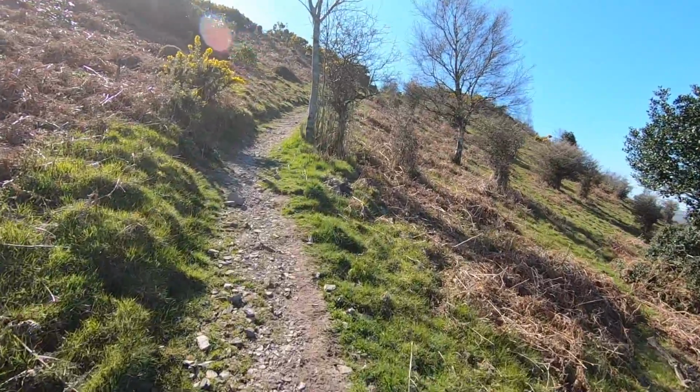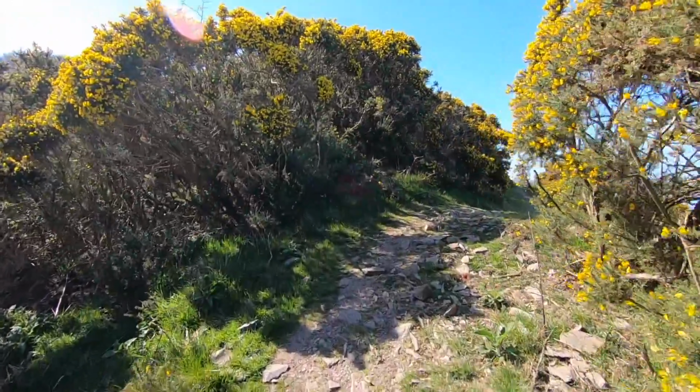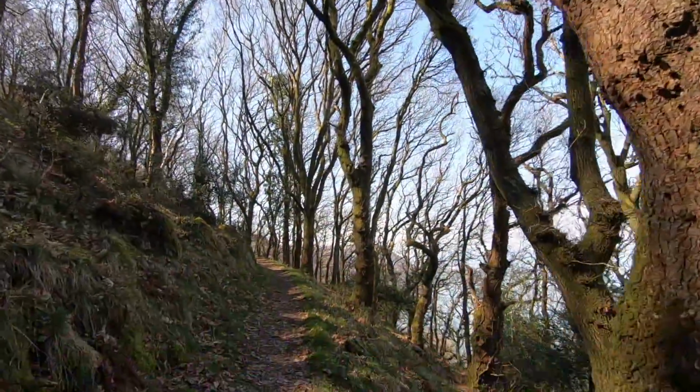Occasionally, the path would open up for short stretches, with the edges decorated with the vibrant yellows of gorse bushes, before once again plunging back into the ancient woodlands with its gnarled up trees and dusty roots.